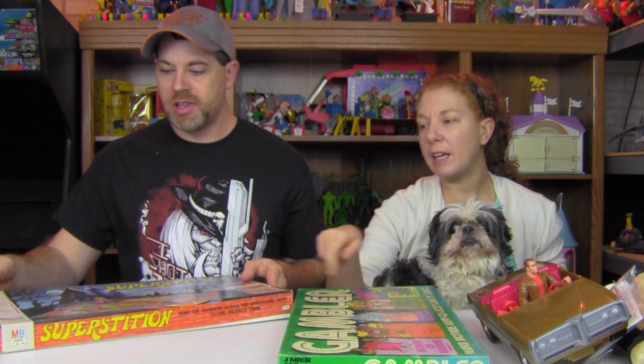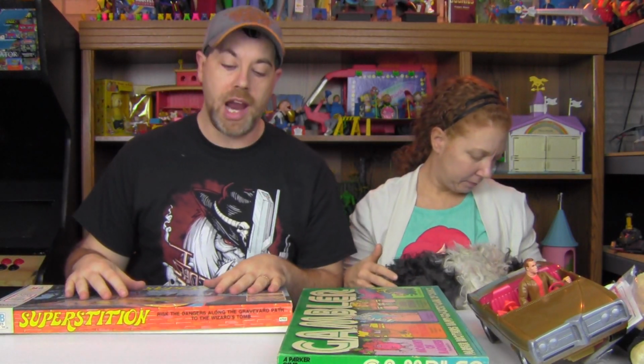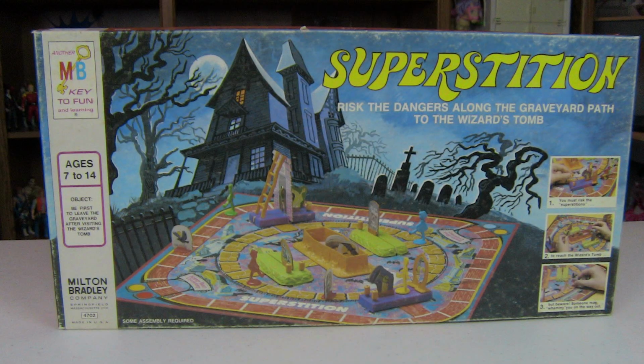And this one is one I had as a kid. We were trying to hunt it down for a while. We had a chance to buy it at an antique mall, and the guy wanted like 40 bucks for it, and I really didn't want to spend that much money today. But it's a game from Milton Bradley called Superstition. This game is really unique in the fact that... might be a Halloween episode?